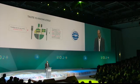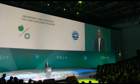Third, abundance and shortage, the contemporary paradox. This is a very important itinerary. Half the world suffers from malnutrition and the lack of clean drinking water. The other half suffers from wasteful and excessive food consumption. We pose a question: can science, education, prevention, international cooperation, and maybe social and political engineering help to overcome this painful paradox? Fourth, the future of food.